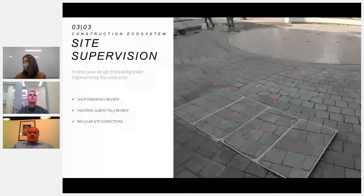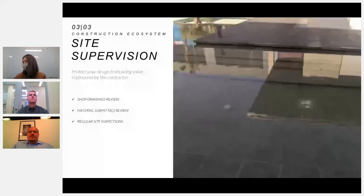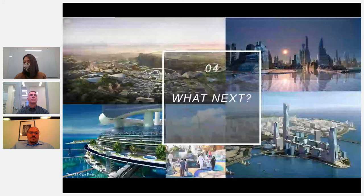Next photo, we have a quick example of poor design. Chlorine tablets in the suction of the pumps. You have no control over the chemistry of the water feature. And that's what's causing all these algae growth and dirt in the system. So how to avoid that? Shop drawing reviews, material submittal reviews, and of course, regular site inspections.